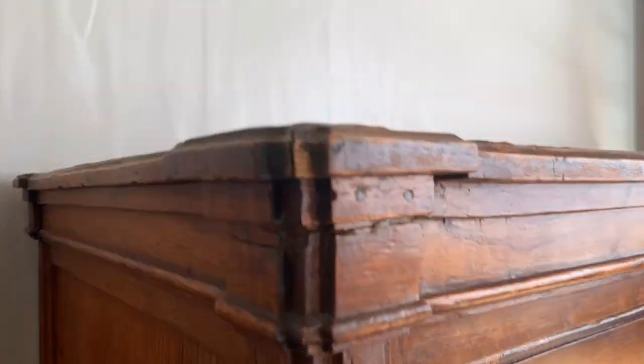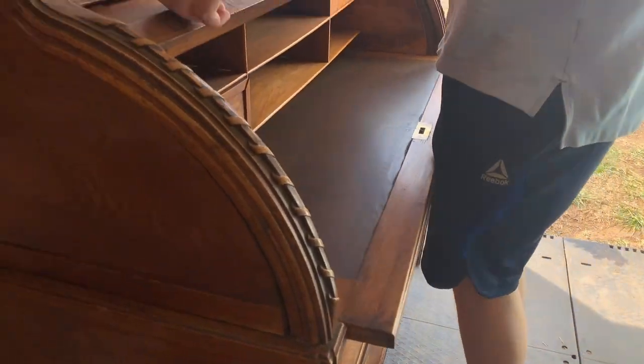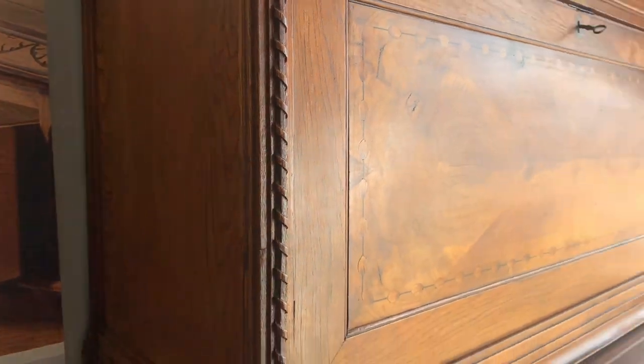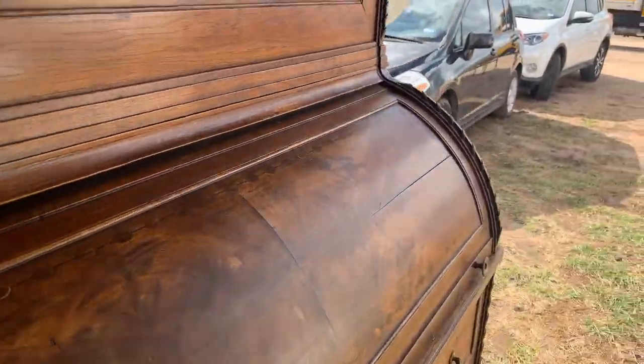This is fantastic. Look at the woodwork on that. Yeah, the woodwork on the actual... Is there a name for this motif here? I could not tell you. That's one thing I'm not good at. And we've got inlay here. This is a super piece.